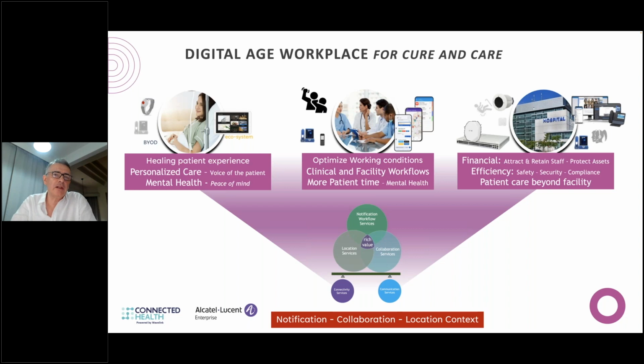We also have CFOs who are calling us and saying, hey, we are losing between 3 to 5% of our medical equipment year over year. That's a huge amount of money. Is there a way to protect it? Of course, you can put everything on a chain, but that is not helping anybody. But we do have technologies that can help you in protecting your assets.